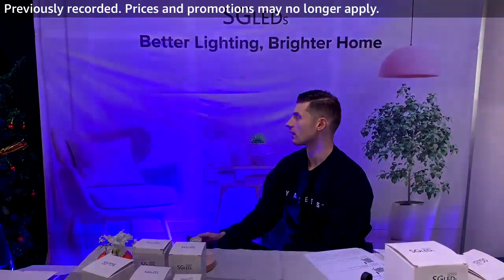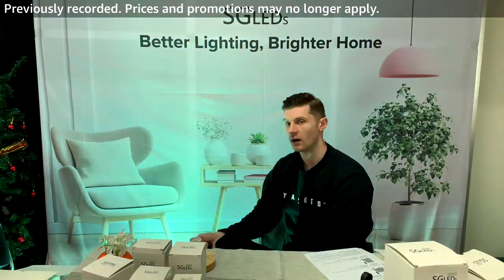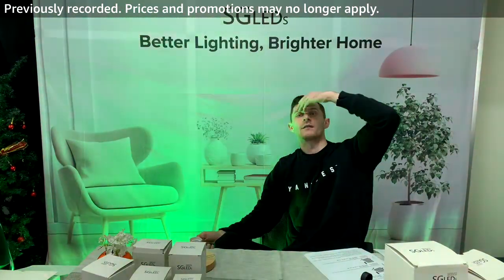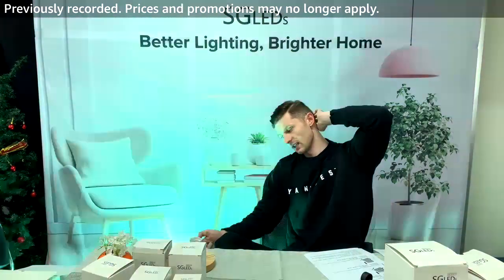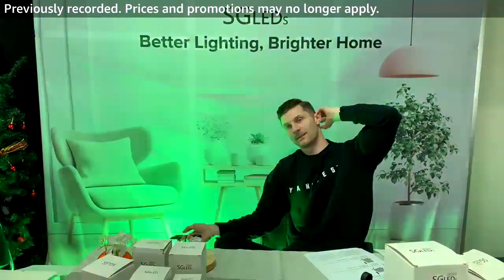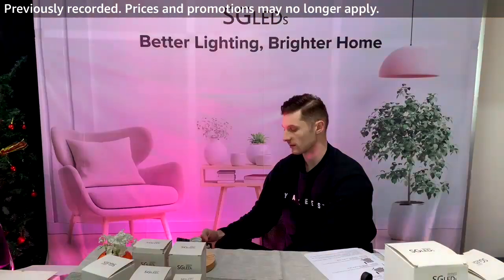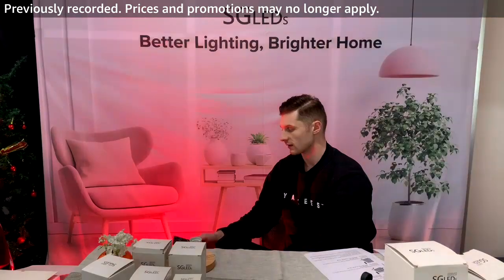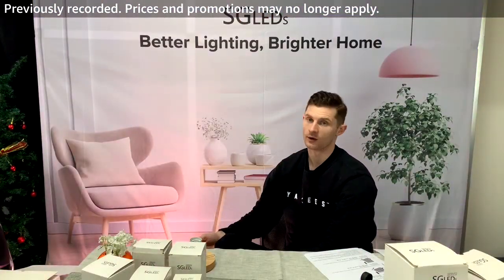And then smooth. As you can see, smooth actually provides some nice colourful effects as well. So it just switches colour, changes the effect that you need. You can adjust the dim, the brightness, so they are dimmable as well. So it just depends on what you're going for. So as I just said, it went into just bright white mode there.